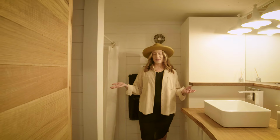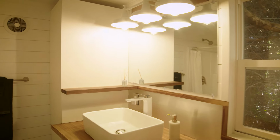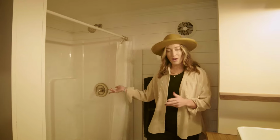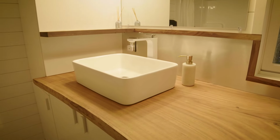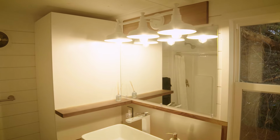So we're in the bathroom. It was super important for us to have a full-size bathroom in this space. We were super surprised when we saw how big it was. So we have a full-size shower over here with hot water. We also have this beautiful elm wood countertop and huge basin sink right here, and really nice lighting above there as well, and huge mirror too.